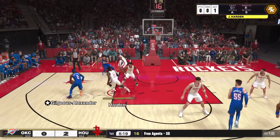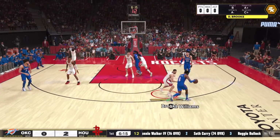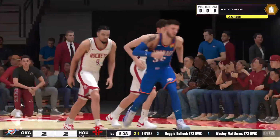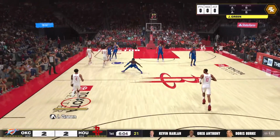Harden against Gilgeous-Alexander. Outside Williams. Pass to Hartenstein. Over Şengün. Buried from 15 feet out. Nice piece of work there. Get yourself a little space and pull the trigger.